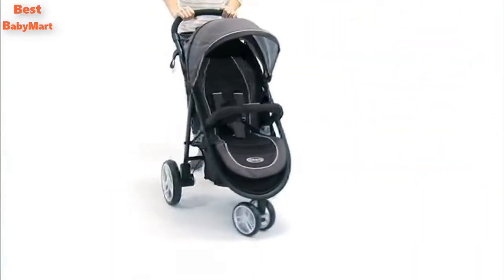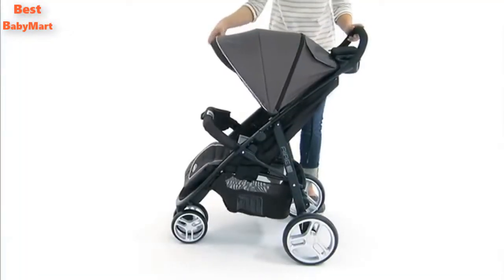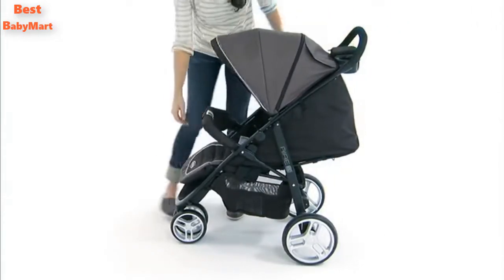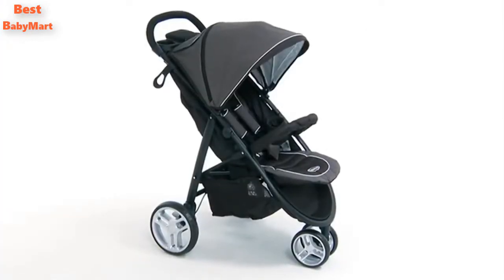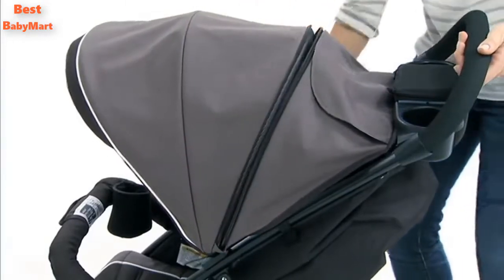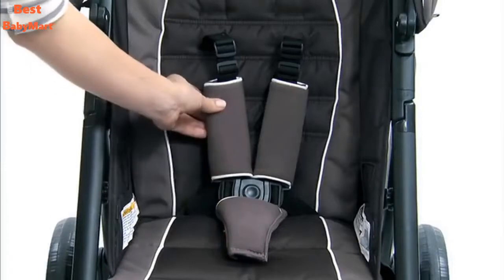When you're out walking, you'll really appreciate the locking front swivel wheel, which provides added maneuverability. The Air 3 was really designed for your growing child's comfort. For little ones, it has a multi-position reclining seat that reclines flat to create an infant carriage. It's designed to hold a child up to 50 pounds, so you can expect to use it for years. You'll also really appreciate the peekaboo window and the extra-large canopy with zippered extension panel to keep your child shielded from the sun's rays. And your little one can ride secure thanks to the convertible 3 and 5-point harness.